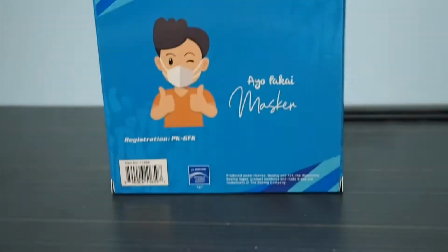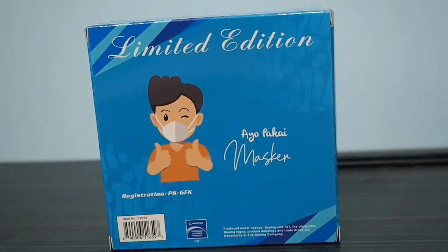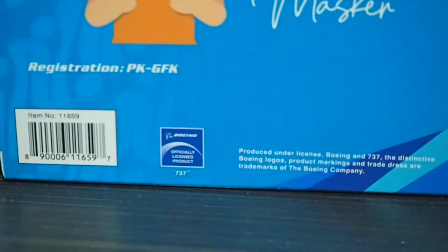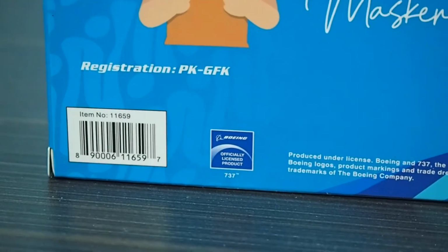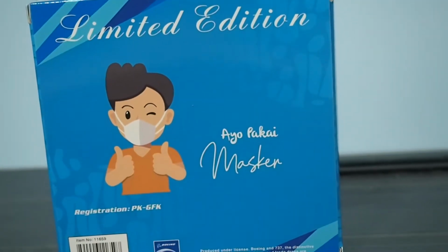Yeah, it's a limited edition. So you can see there are a few trademarks being shown. Actually there's only one. You can zoom in here and you can see it's the Boeing trademark, and then there's your item number. If you zoom out again, it says Ayo Pakai Masker, which is to wear a mask together.